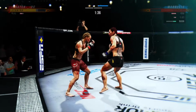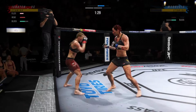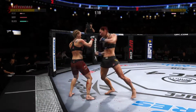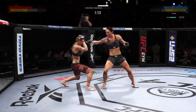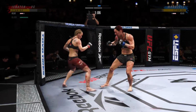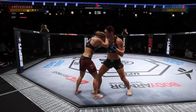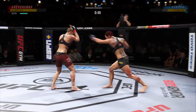Oh, look at the inside leg kick. Holy cow. Could be the beginning of the end, champ. She hurt her very badly with that big leg kick. Great punch. Oh, continuing to work the body to great effect. Cyborg's lower jaw now starting to show signs of swelling. Straight punch. But she can't take pictures now. She has to react. She has to go chase the finish.